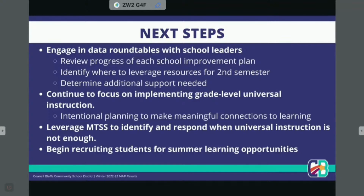So requests for additional professional development opportunities. We're looking at do they need help in identifying what those shifts and supports might look like, or rethinking what those intervention and extension opportunities can look like? Should that be push-in versus pull-out? Can we rethink that? So really just being able to engage in that conversation with each leader to determine how to help propel their school to the next level.